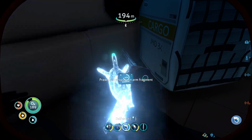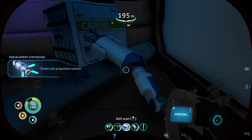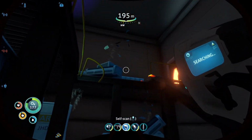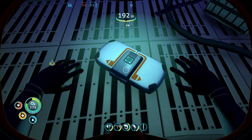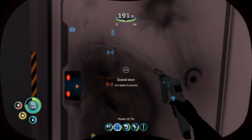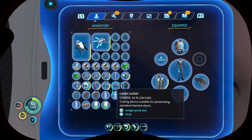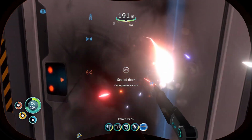Propulsion arm fragment? We're gonna build a kitted out prawn suit. That's what I was trying to say. Jesus. I got some. Oh, we already have this. Cool, thank you. That's the repair tool, not the laser cutter. Oh.